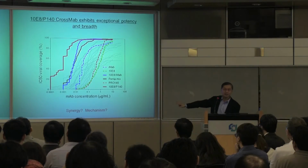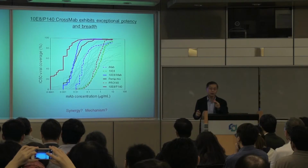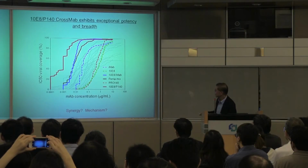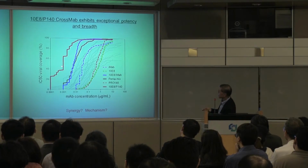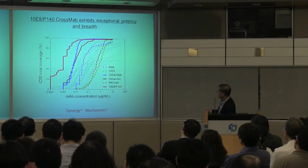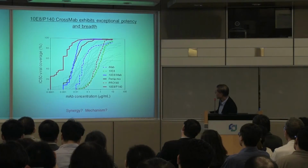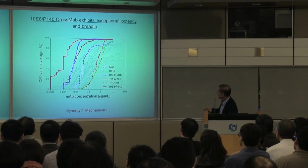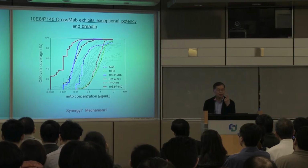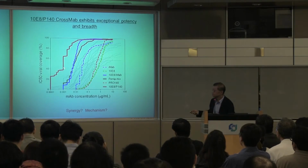We have done a lot of studies to address synergy and mechanism. I don't have time to go into them, but the synergy is pretty obvious in that, look at this line, for example, 10E8 Pro-140. What are the profiles of the parental antibodies? And they are here. Pro-140 is this dotted red, 10E8 is this dotted green. So they're 2 of the weakest antibodies, and somehow when they are joined together, we get this activity.